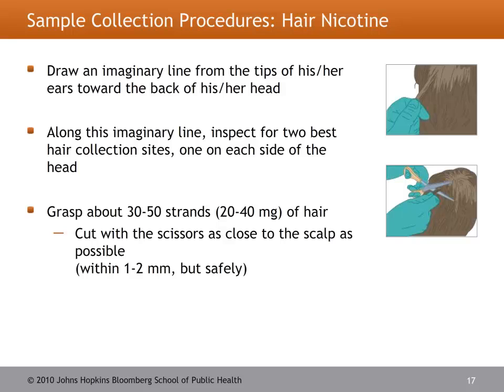And along this imaginary line, you're going to start looking for a place where it looks like the hair growth is evenly distributed. And so this should be just about in the back of the middle of the head. And you'll actually do this along the left-hand side and also along the right-hand side. So once you've found a spot on the right-hand side, let's say to begin with, you go ahead and you'll lift up a portion of the hair there and clip it with the hair clip.